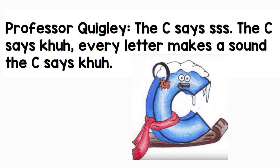The C says S. The C says K. Every letter makes a sound.